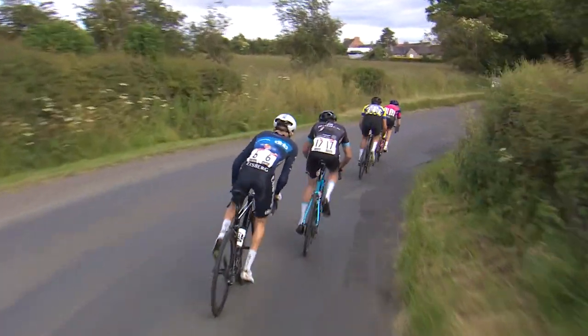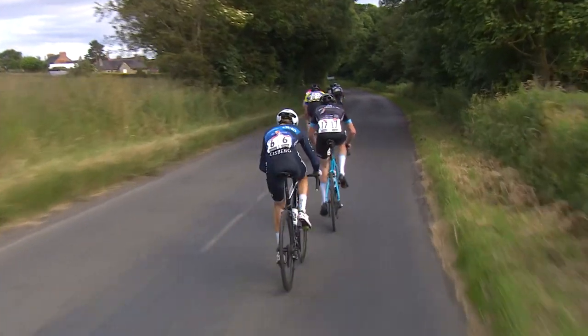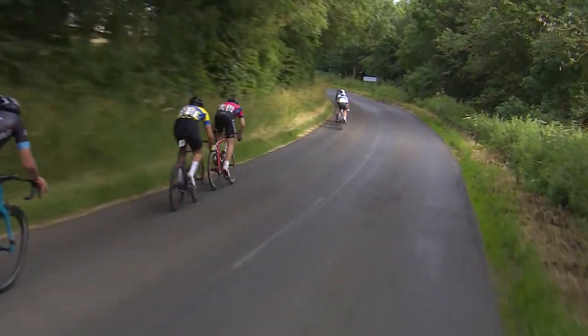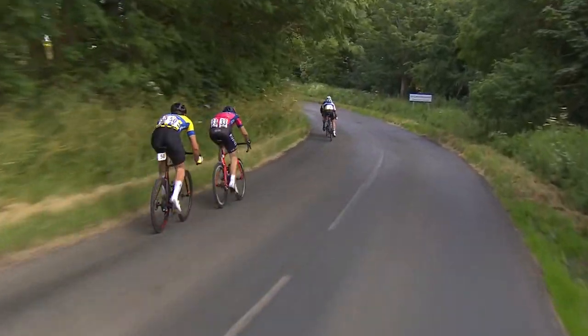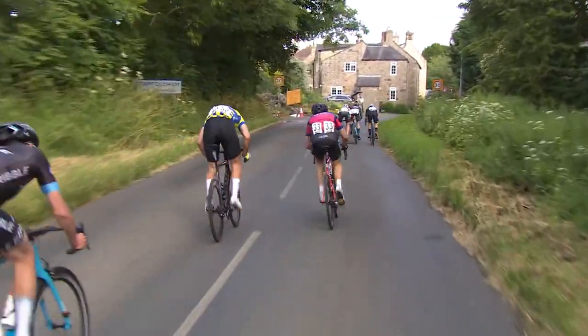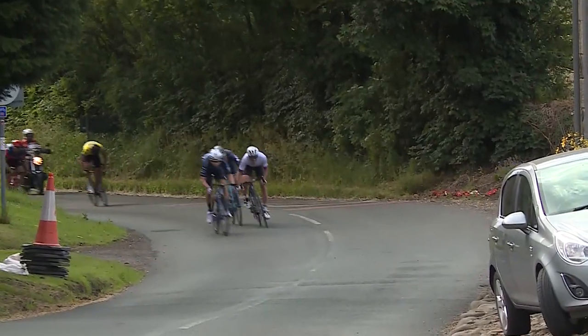Yeah, and the break looked like they're going to hang on clear of the bunch. Meanwhile, Bigham is riding to try and at least preserve a top three, because Rory Townsend and Pete Williams are waiting to pounce, and Mark Christian is crawling all over the bike to get back on in time for the sprint. But we're back into the village of Stamfordham, and here comes Rory Townsend.